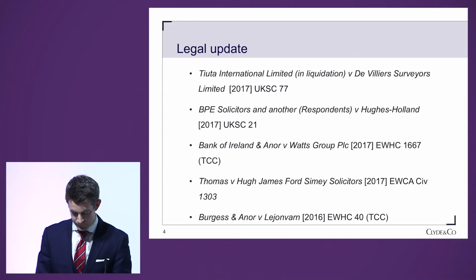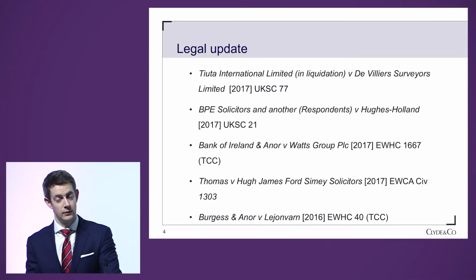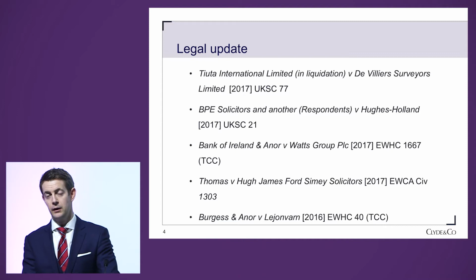Now, what the Supreme Court suggested as a possible way around this was maybe for the lender to sue the second valuer on the basis that their negligence in overvaluing also, as well as causing the lender to advance more money, prevented the lender from taking steps to recover the original loan, for instance, taking steps to sue the original valuer. That might work in theory.